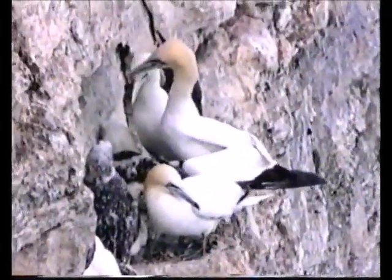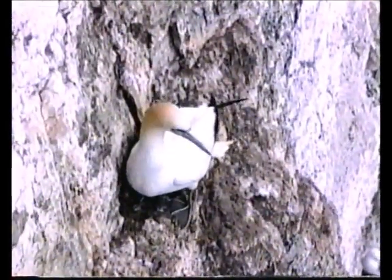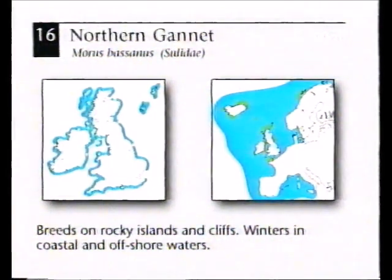The 1,000 plus pairs at Bempton, Humberside, are the most accessible, but a boat trip to either Grassholm, Dyfed, or Bass Rock in the Firth of Forth can put you unforgettably at the heart of over 20,000 pairs. Gannets can usually be found by scanning out to sea from any coastal site.